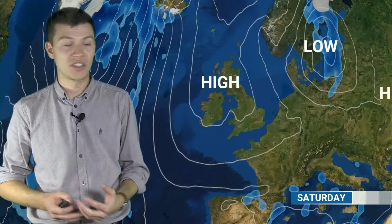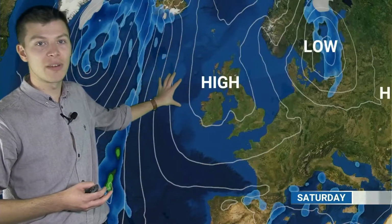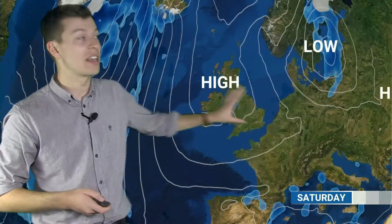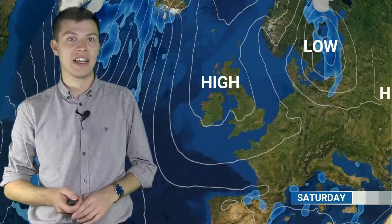So that's one scenario if that area of high pressure remains strongly built. Another scenario is that this area of low pressure might end up being a little bit further south, combined with that area of high pressure initially being a little bit weaker, and it might actually move eastwards across the UK, bringing some showery rain to some places.